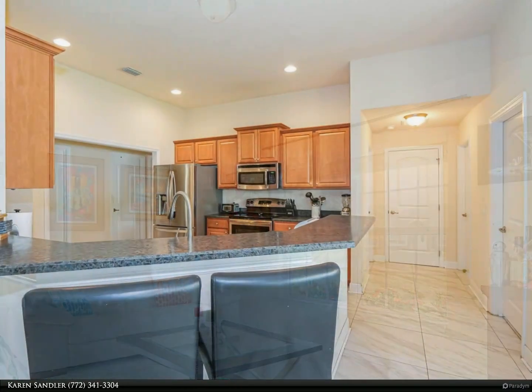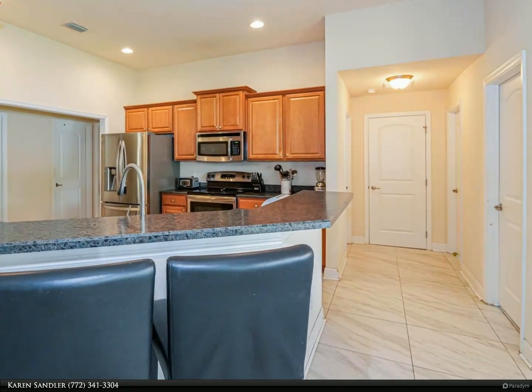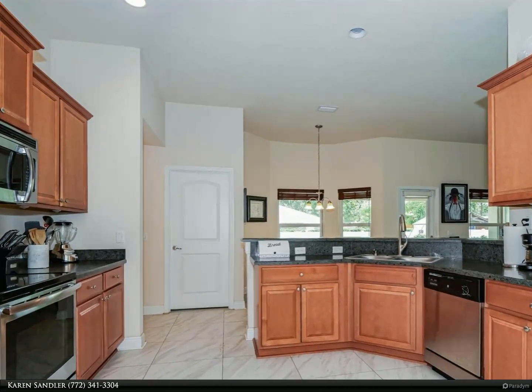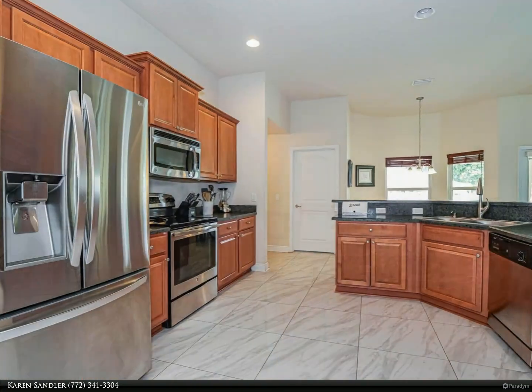Spacious kitchen opens to a huge living area. Entire house features tile flooring. Triple split bedroom plan, great for kids and/or guests. Full-size laundry room. Room for a pool. Lanai and cabana bath are ready for your BBQs and parties.